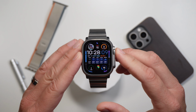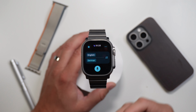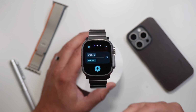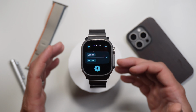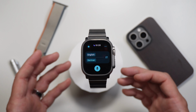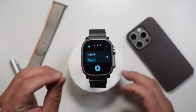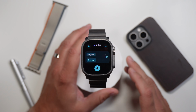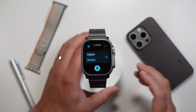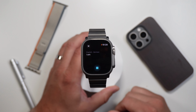Another app that I did want to go over, because I haven't talked about it since the very beginning, is the Translate app. This is a brand new app to watchOS 11. And I think it's going to be super powerful for those that travel and need to speak in different languages. We'll have to see how it works in the real world, but from what I've tested, with my very minimal knowledge of different languages, it seems to work fairly well, and from what I've heard from other people as well. But all you have to do is just come in here, hit the mic. I am very tired.